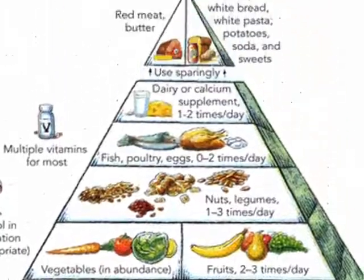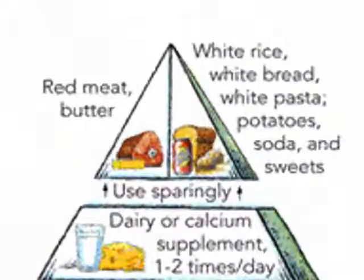Now, they are emphasizing whole grains, not white bread, white pasta. Look at the very top of the pyramid, and it's use sparingly the white bread, the white rice, the white pasta, sweets, desserts, sugar, those types of things. So you cannot count, you know, a white hamburger bun or a white piece of bread or regular pasta as your carbohydrate. Those are things that you only can use sparingly in your diet.